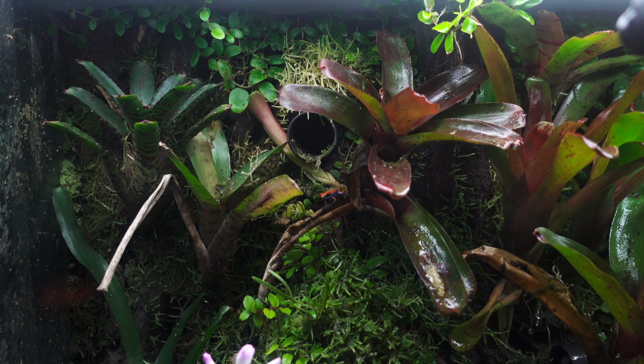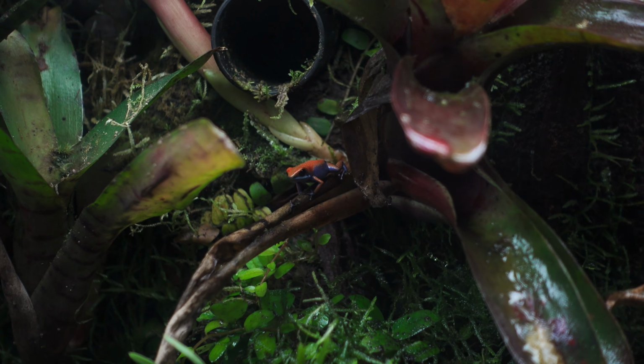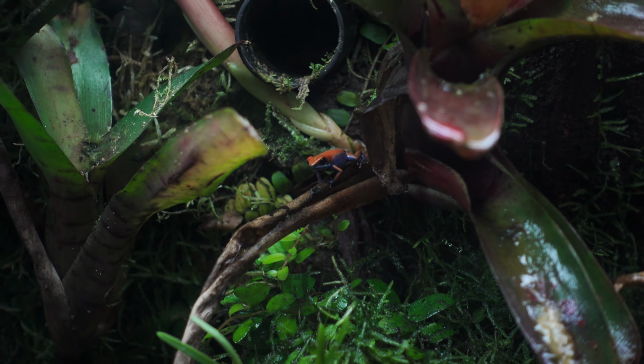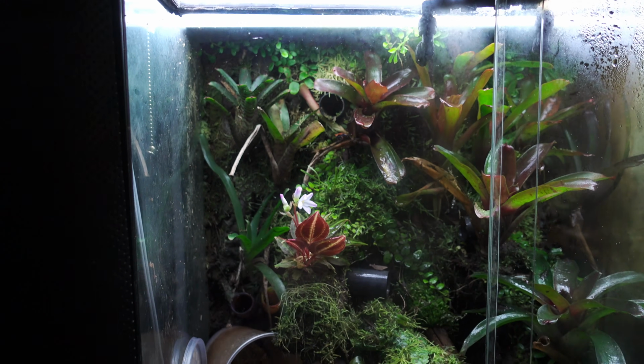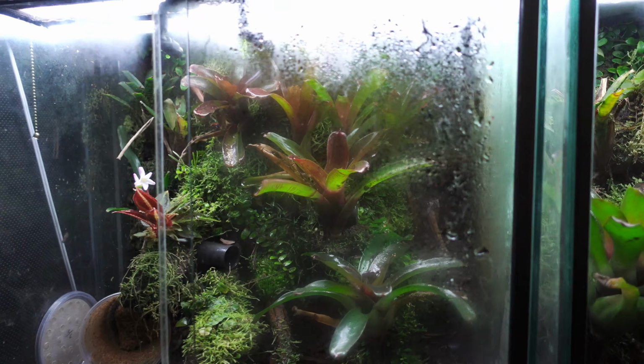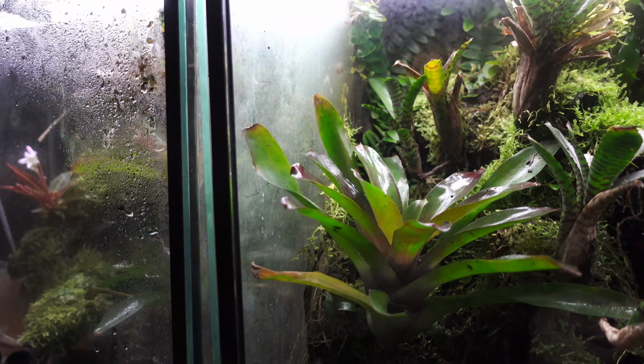Here we have my Escudo, which, as you guys know, I lost my female a couple months back, and that's my male right there. I have 7 froglets growing up in that tank, and it's been courting one, so hopefully I do have a female there.